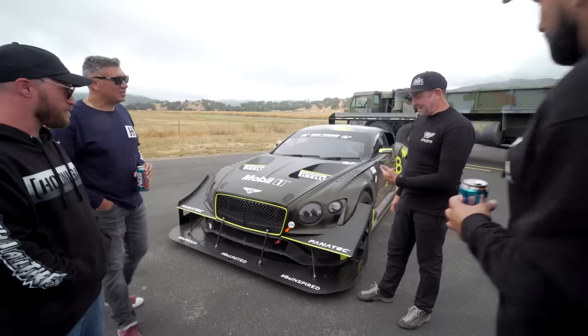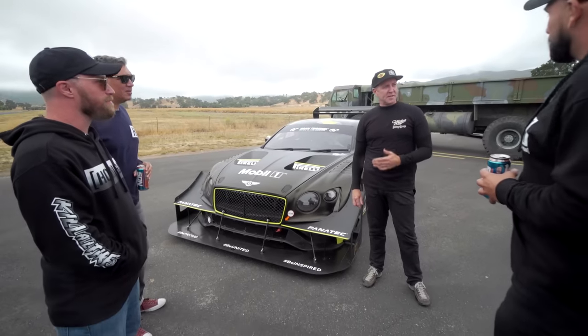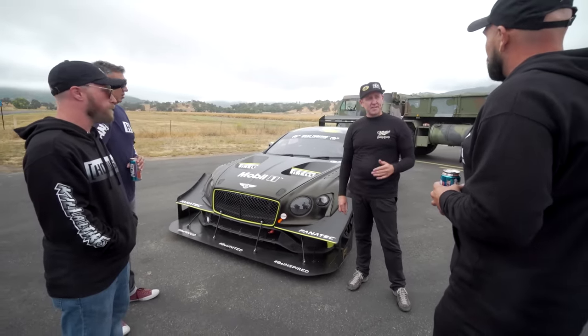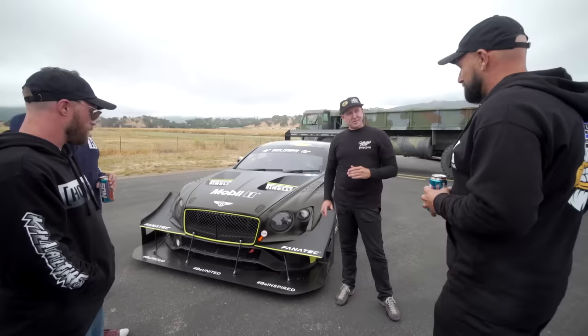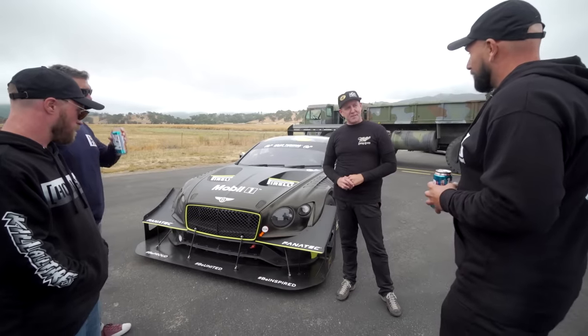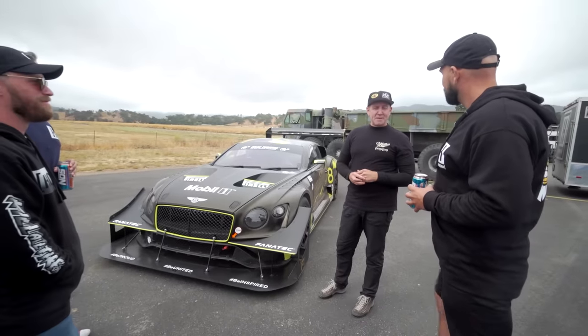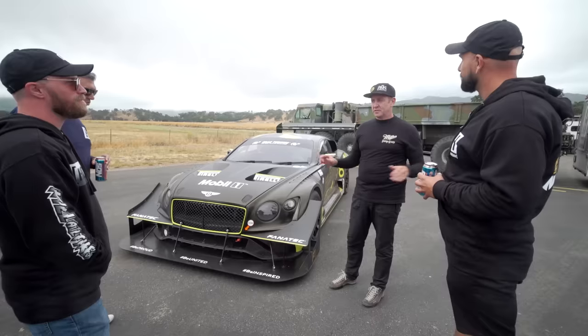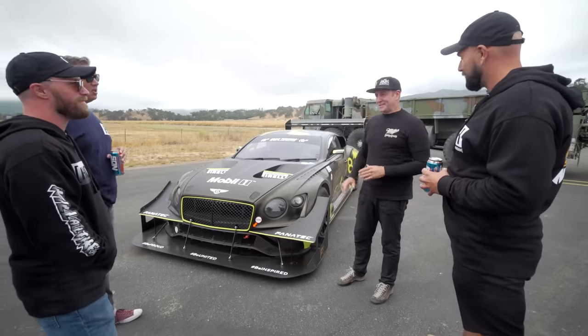So this is Bentley's GT3 race car that they race in Europe and raced in the US. But this one is being tweaked for Timotec Racing, owned by Be Faster in the UK. So it's a highly modified GT3 car. Step away from the GT3 racing series, go to Pikes Peak, and now there's no rules, there's no restrictions. So big turbos, big wastegates, big aero.